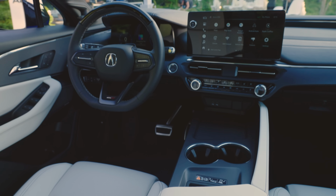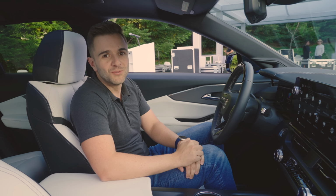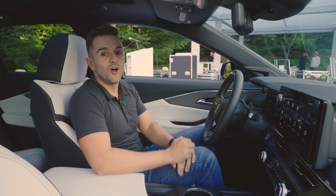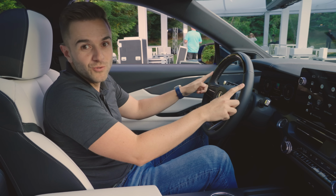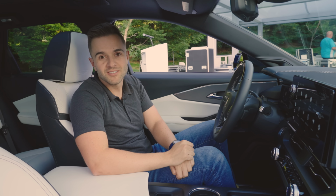Another benefit of this partnership is the new Acura Watch 360 Plus safety suite. Ooh, isn't that fun to say? And with that, you get a new system called hands-free cruise. If you can read between the lines, that is a version of GM's Super Cruise, which we think is one of, if not the best hands-free driving system on the road.